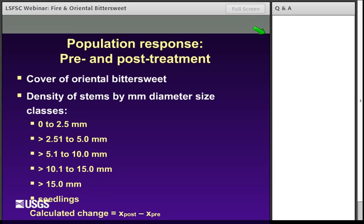Our population response was to estimate the cover of bittersweet in each treatment plot subplot. And then we also counted the number of stems in the same size classes, except that the smallest size class was subdivided into two size classes, 0 to 2.5 millimeters and 2.51 to 5 millimeters. We then analyzed the data calculated as the change, that is the value post-treatment minus the value pre-treatment.